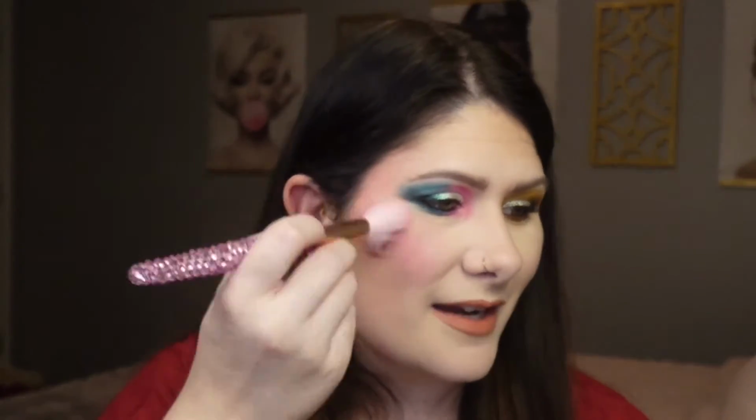That just looks really pretty on the lid. Ignore this right here. I got a little bit of fallout and I went to brush it away and I made a bigger mess because I didn't do it with a clean brush. I wasn't thinking. But I like that blush shade. I think it's definitely my favorite.